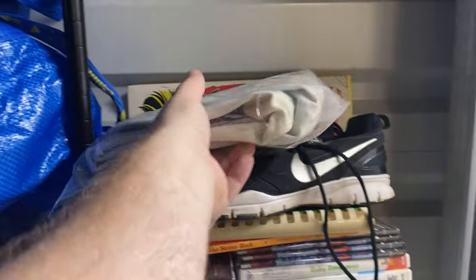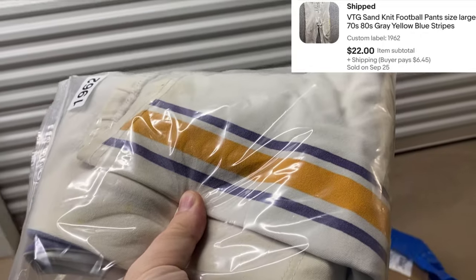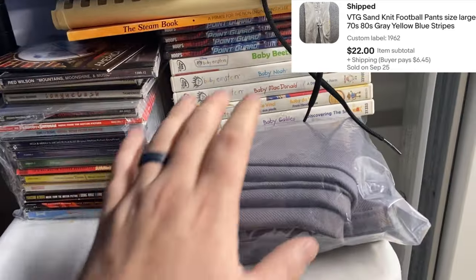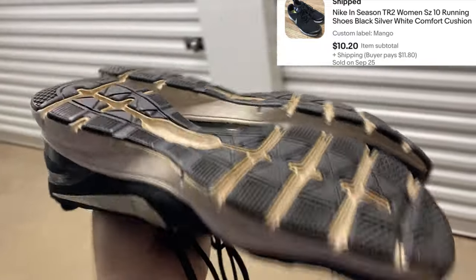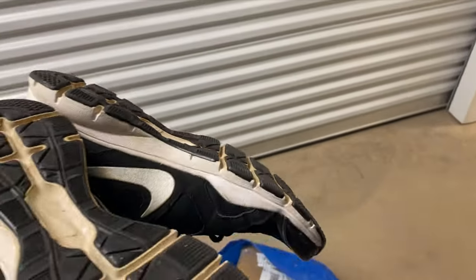What do we got up here? We got one pair of vintage football pants. These are like 70s or 80s. Not exactly sure. I believe Santec or something like that is the brand. You can see up on the screen, but I got like $20 for that. We'll start at the top. One pair of women's Nike shoes. I have not listed any tennis shoes like this the whole year, so it's great to see another pair sell. I still have quite a few pairs of shoes listed. Look at that little tear there. Just not great condition. I have no idea where these came from, honestly. Probably paid $1 for them. Sold for $10 plus shipping.